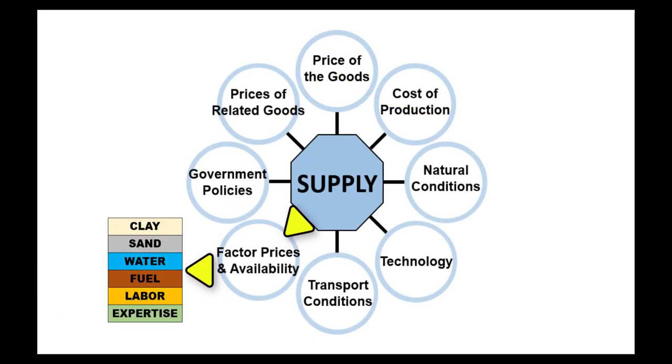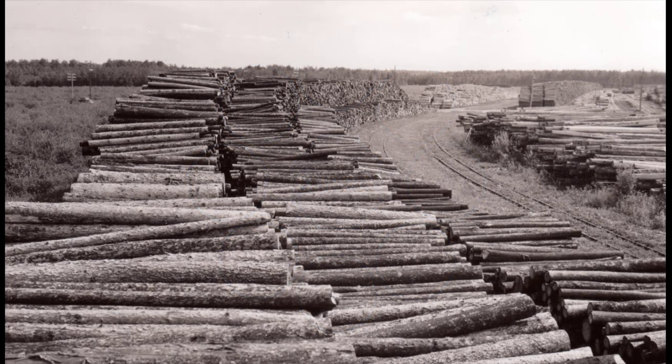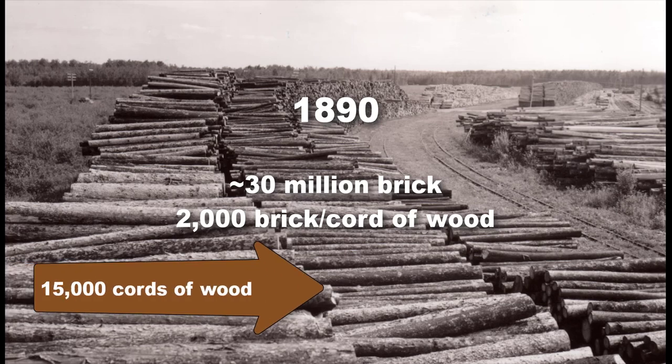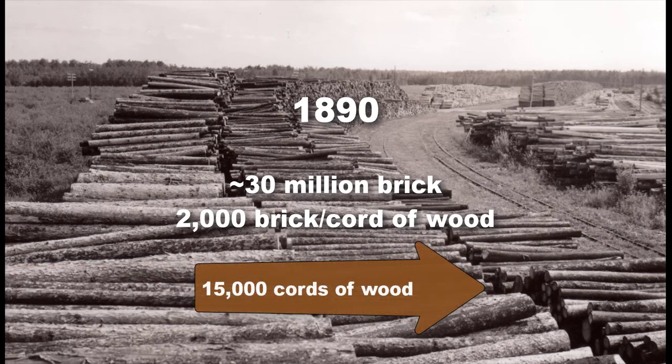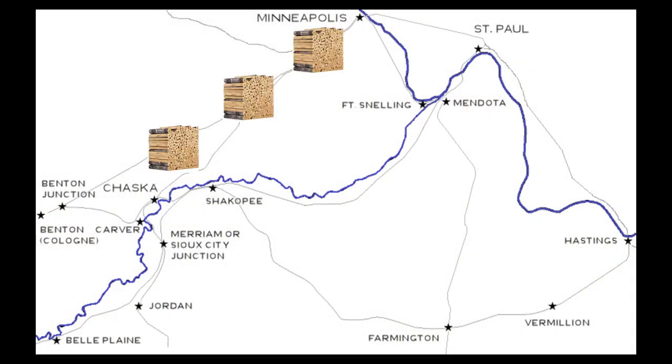As for factor prices, fuel and labor were both costly. However, wood tended to be less readily available. By 1890, the Chaska Brickyards were producing about 30 million brick per year. Since 2,000 brick required about a cord of wood to burn, the necessary amount of wood each year was staggering. In 1890, 15,000 cords of wood were used. That was enough wood, if stacked end to end, to stretch from Chaska to Minneapolis.